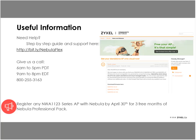So let's see, what else do we have here? Tim's asking about the NWA1123 AC. The original NWA1123 ACs cannot be upgraded to NebulaFlex. It's a different hardware platform than the V2, even though the feature set's exactly the same. So there are no plans for those older V1 units. But all of the NWA1123 AC V2s can be upgraded. All of the NWA1123 AC Pros and all of the HDs can be upgraded.